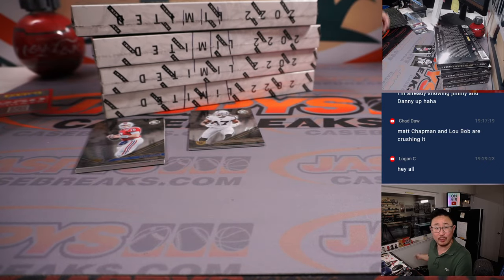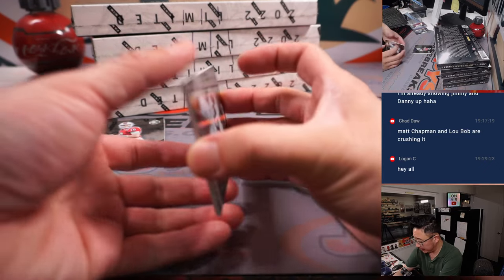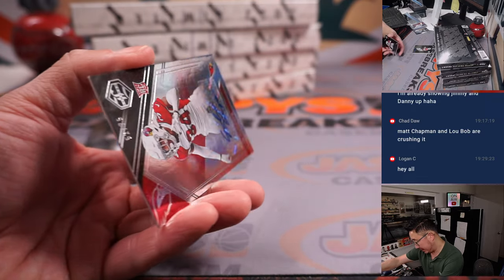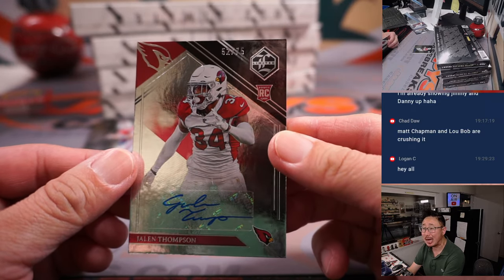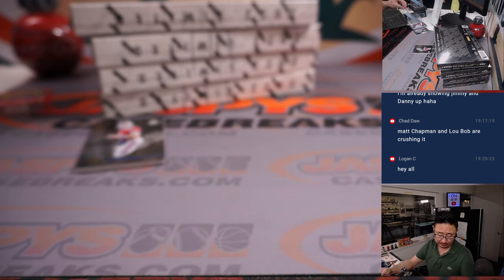All right, so McBride relic going your way, Ryan. In the middle here is another Cardinal for Ryan H. 52 out of 75. That's Jalen Thompson. Rookie autograph.